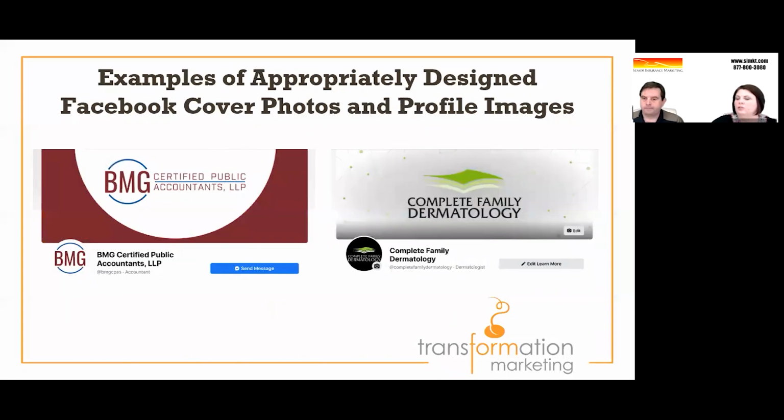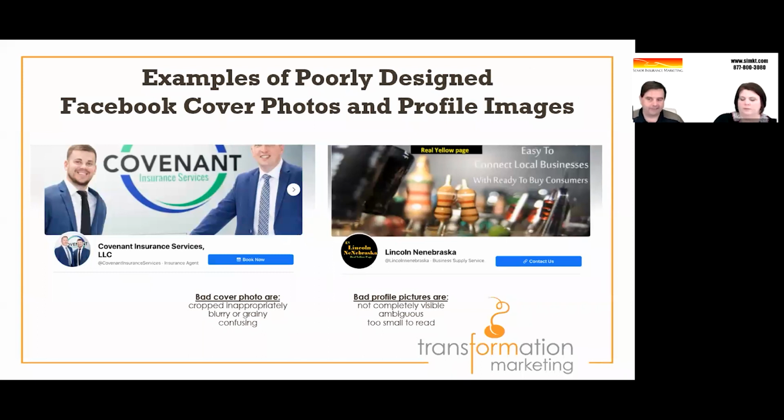We have a couple others to show you. Again, obviously one's an accounting firm, the other is a dermatology clinic. Both cover photos are clean, not a lot going on. Good images, not fuzzy. Their logo is completely visible in the profile picture, and it's not busy and distracting. This isn't a place where you want to advertise what you do and how you can help. Here's a couple of bad examples.